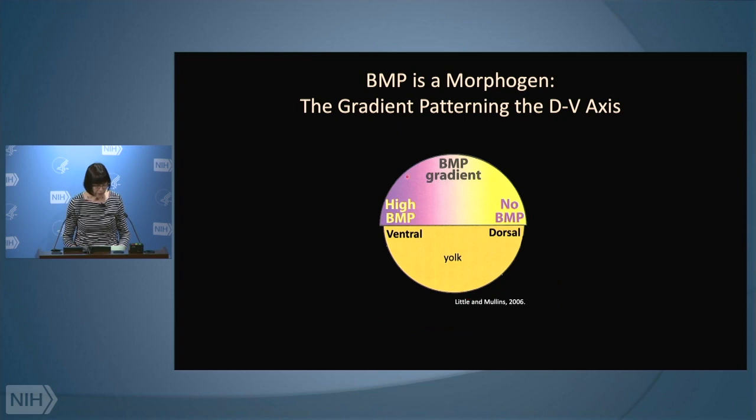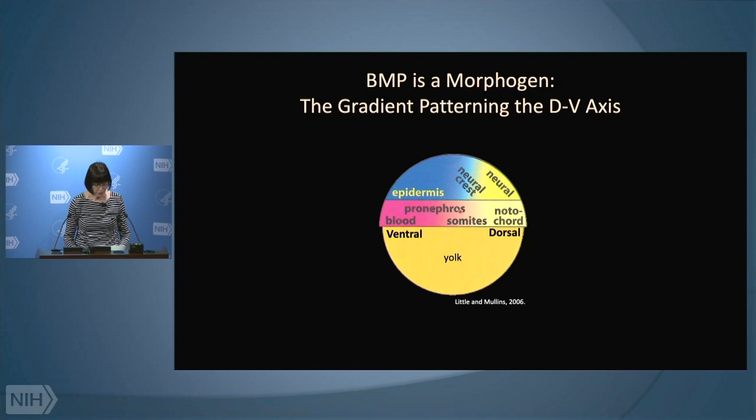And this gradient of BMP is high ventrally, and I'll always have ventral on the left through the rest of the talk and dorsal to the right. It's high ventrally and low dorsally, and this gradient generates multiple fates across the dorsal-ventral axis, specifying the blood, the epidermis, the pronephros, the embryonic kidney, in a concentration-dependent manner, as well as the neural crest. And it also restricts dorsal fates to the dorsal half of the embryo, keeping neural tissue to this quadrant dorsally, as well as the somites.